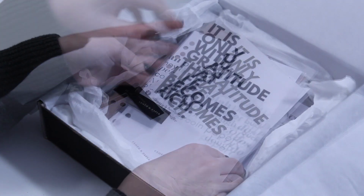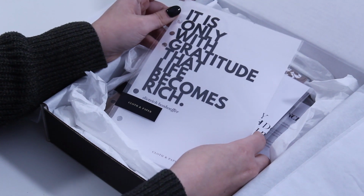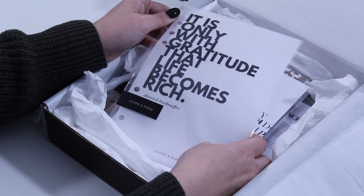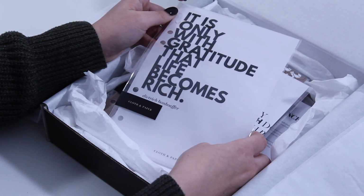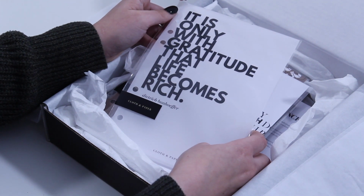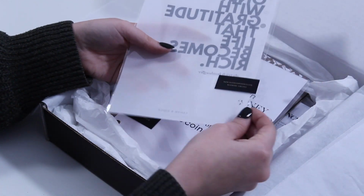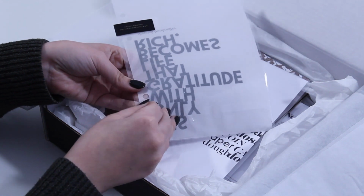And then of course the dashboards. It is only with gratitude that life becomes rich. I have no idea how to say this name. I'm gonna go with Dietrich Bonhoeffer. If anybody does know how to say that correctly, please let me know.